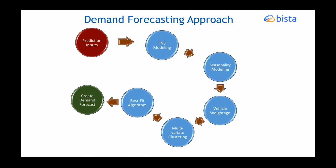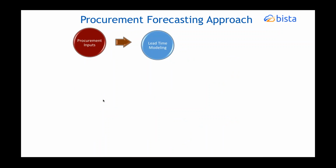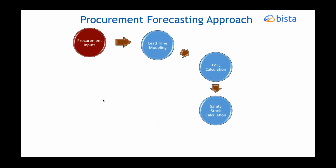Now, talking about the procurement forecasting, we start in a similar way, where the demand forecast and the procurement inputs feed into our system. We do modeling of the lead time. Then we do the economic order quantity calculation based on the data which we have. We also calculate the best safety stock in your multi-echelon distribution network. And we do the planning for multi-echelon, that is, whether I need to do leveling of this part, or I need to order this part, right?